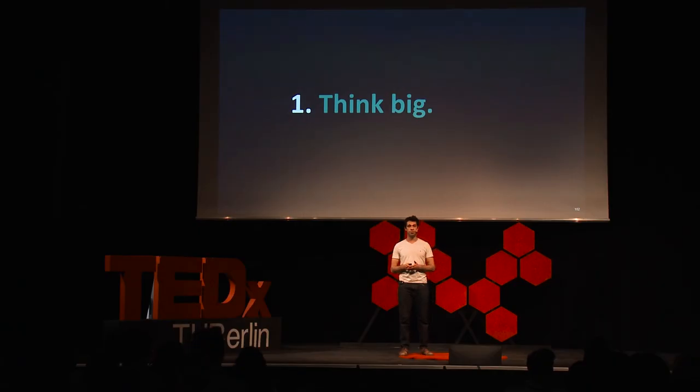Because I think it's actually the other way around. I think if you think big, you're more likely to pass the medtech valley of death, because when you inspire other people, they want to help you, and it makes you less likely to fail. Okay, what's the second point then?